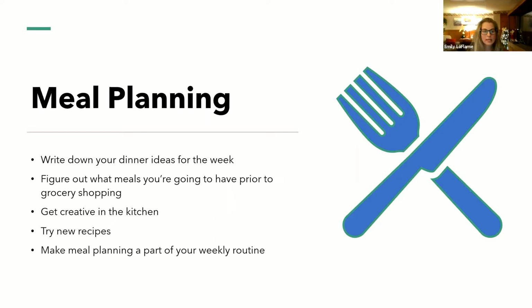Okay, so meal planning, a couple things to keep in mind here. It's always a good idea to write down your dinner ideas for the week, whether that's on a Sunday or a Saturday. Whenever you go to the grocery store, you want to write down what you're going to have and plan ahead. Figure out what meals you're going to have prior to grocery shopping, so that you're not lingering around the grocery store not really sure what you're going to get, and then you come home and realize that you didn't get any dinners. So planning ahead is always key.